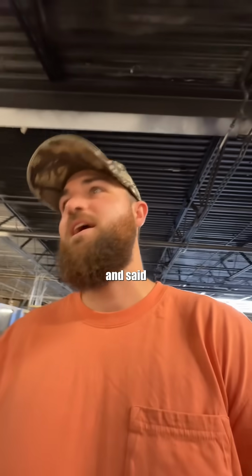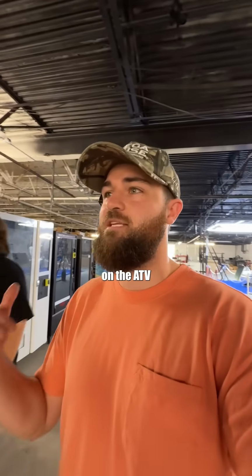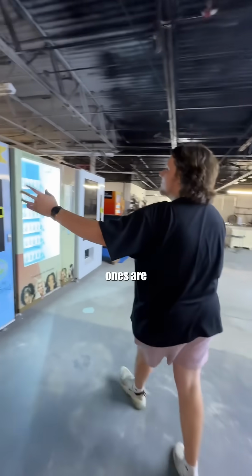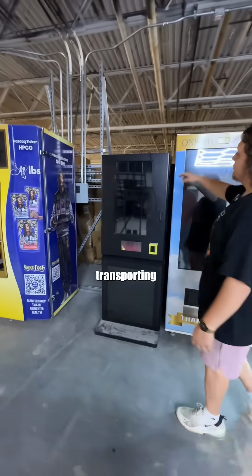He reached out to me and said, hey, I got a couple of vending machines for you. I've had probably 200 messages on the ATV. So that's when we started kind of talking. Which ones are you thinking about trading me? Are we doing one? Are we doing two? What's kind of the deal here? I would say two of the large ones is fine, but I know the small ones are easier to place in areas. If you prefer the smaller ones for transportation, we could do that. Yeah, I want to do the larger ones because it would just be go big or go home.